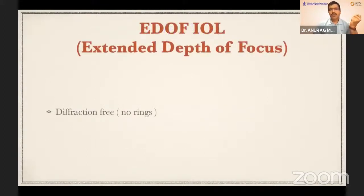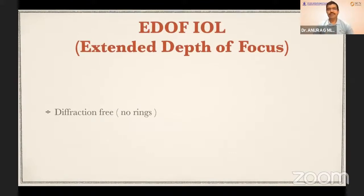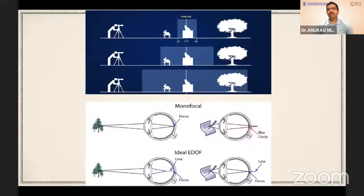The final concept that we are talking about is EDOF without multifocality. So diffraction-free EDOF, a very interesting concept that has come nowadays. Before understanding how it works, we have to see how the depth of field works for us. So this is the visual field where the near, the intermediate, and the distance objects are placed. With a monofocal lens, we have just one point focus. And when you have a near object being looked at, the focus changes to behind the retina, and you have a blur circle on the retina. So you cannot see things properly when objects are located at a nearby distance.